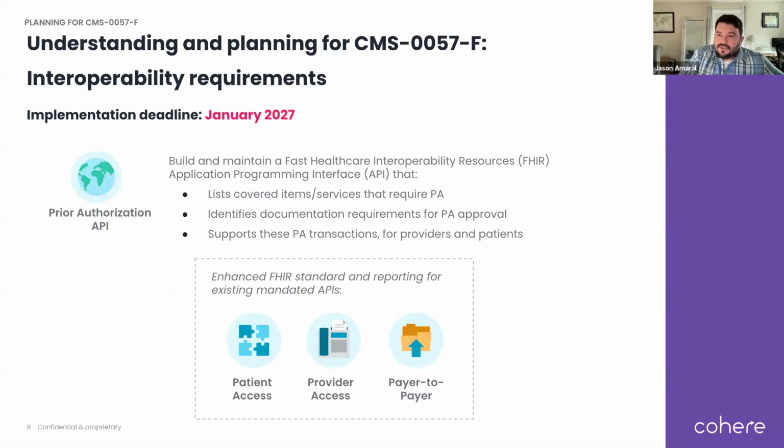So specifically around prior authorization, we're going to narrow in on what the prior authorization requirements are for authorization submission, authorization documentation requirements, and surfacing statuses up to external systems. The requirement specifically calls out that the health plan would be required to build and maintain a FHIR application program interface, or API, that would share the list of covered items that require prior authorization, what documentation requirements require prior authorization, decisioning logic, essentially what would lead to an approval or a denial, and then what will support these transactions for a provider and patient. So essentially ensuring that the endpoints have a level of stability and reporting around them so they are interchangeable and usable with any external system.